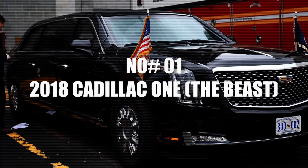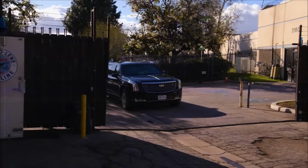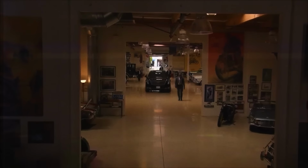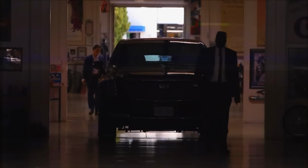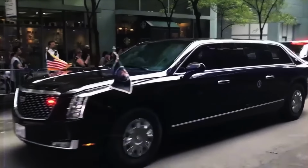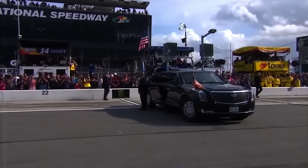Number 1. 2018 Cadillac One. Now let's talk about the 2018 Cadillac One, also known as the Beast. It's a unique mix of luxury and top-notch security. It weighs in at about 20,000 pounds and costs around $1.5 million. Under the hood, it's got a powerful 6.6-liter V8 diesel engine and a 6-speed automatic transmission, which helps it handle surprisingly well for something so hefty.